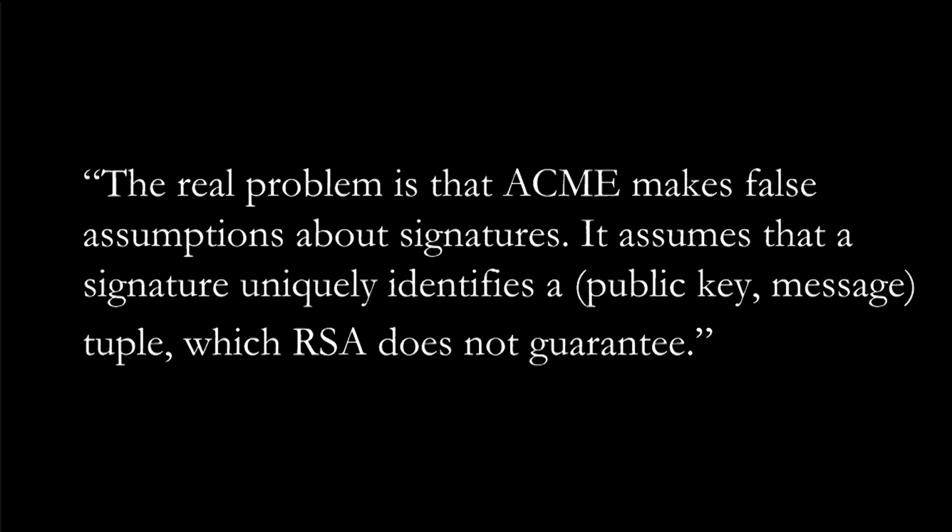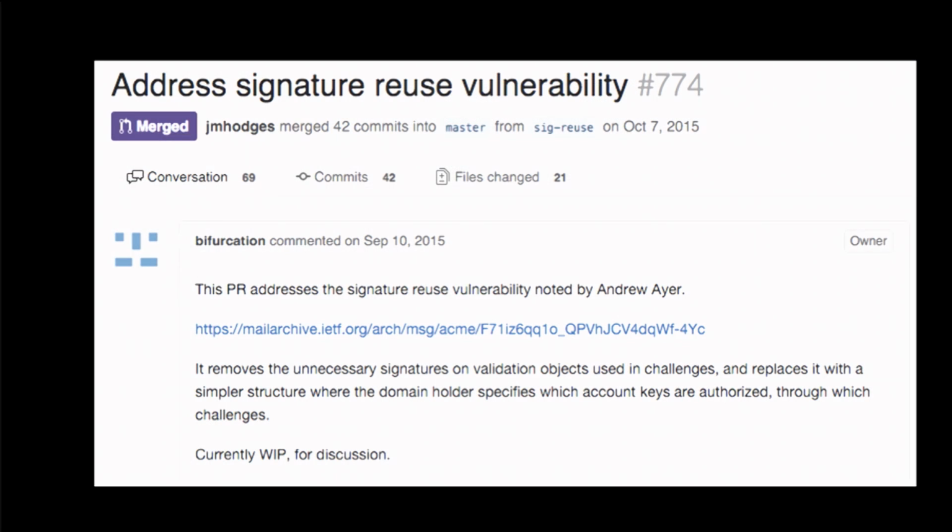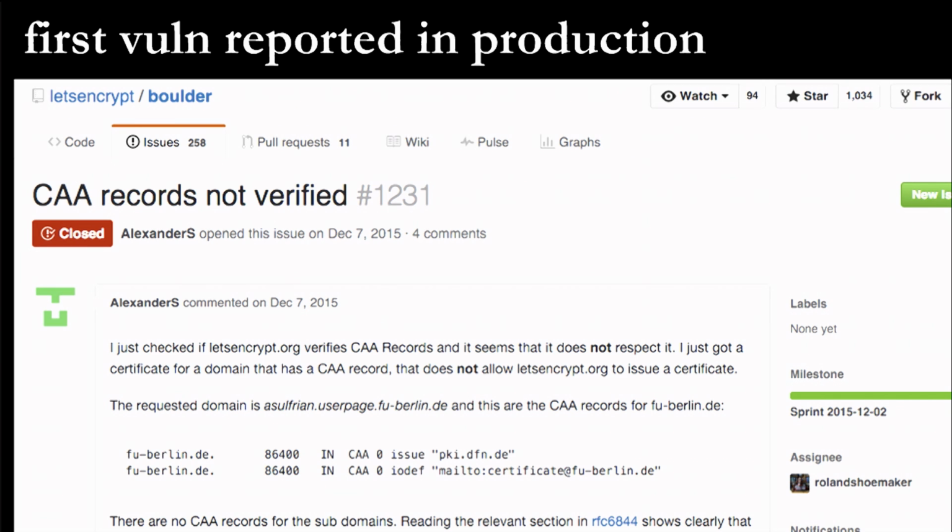But as Andrew points out, there's a fundamental problem, which is that we had been assuming that a signature uniquely identifies a public key message tuple, but that's not mathematically a guarantee of RSA. So this was fixed in September by, I think this was Richard Barnes. We decided, OK, why are we even putting signatures? We can just put the challenge token in DNS directly with the public key of the user, right?